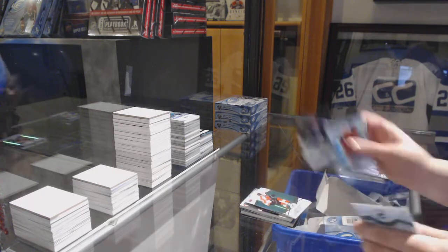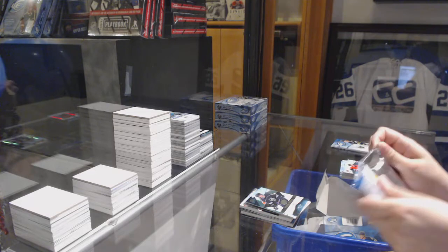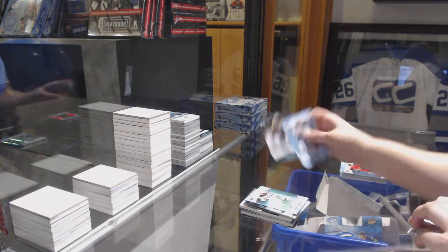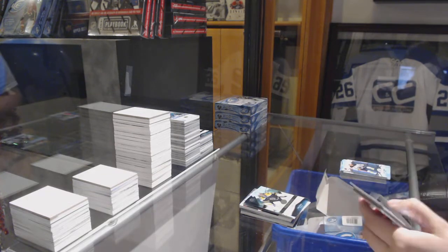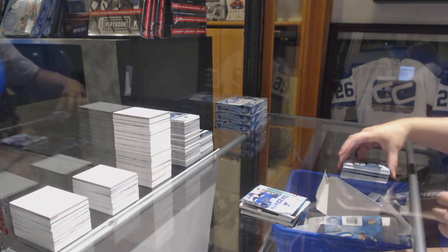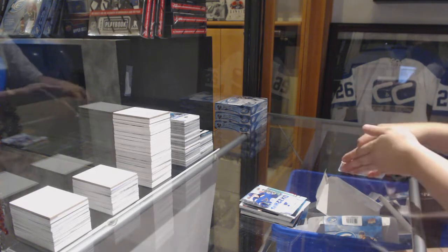Green for the Flyers, Nolan Patrick. Number $9.99 for the Kings, Matt Luff. Green for the Minnesota Wild, Mikael Granlund. Rookie numbered to $12.99, Dan Vladar for the Boston Bruins. Green for the Ducks, Ryan Getzlaf, and a Sub-Zero for the Blues, Robert Thomas.